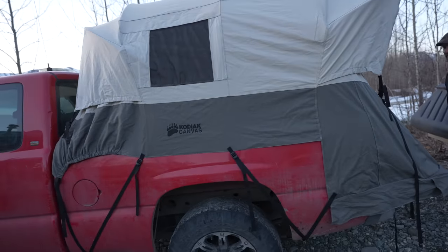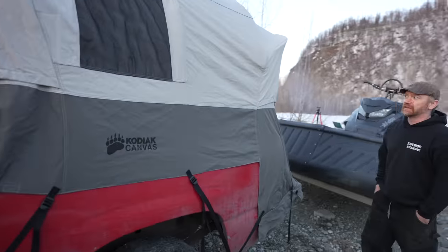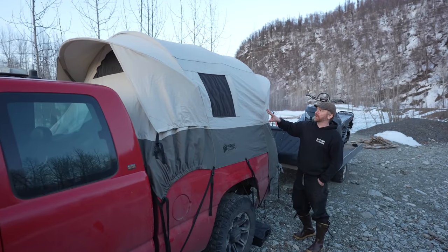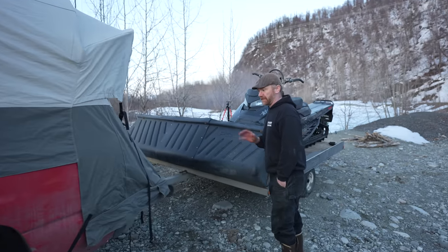Made by Kodiak Canvas, out of Kodiak, Alaska, I believe is where they're based. This is the silicone treated canvas, totally waterproof, still breathable. Phenomenal material, really performs amazingly, better than you would ever think.